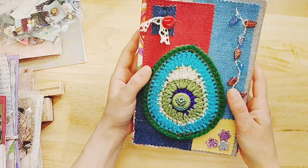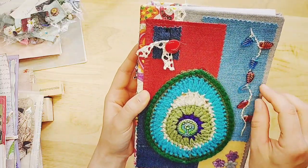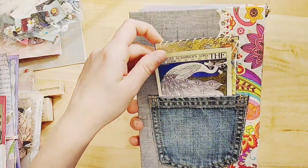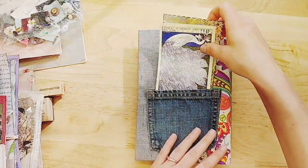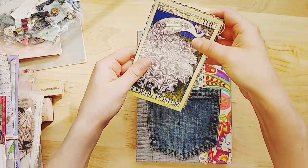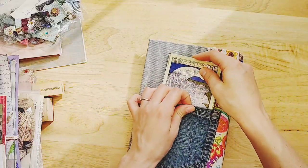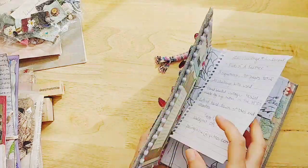But look at how pretty it is to have a crocheted peacock feather on the front and the little leaves. The colors are so pretty. And a pocket in the back with some ephemera. Some hand stitching. That is truly extra and beautiful. All right, let's open this up and take a peek.